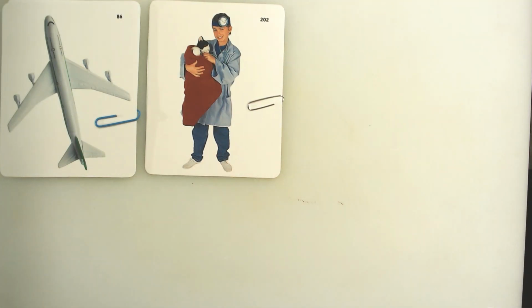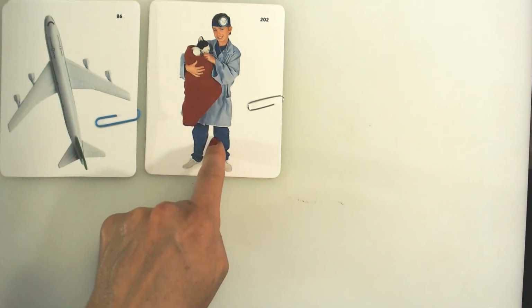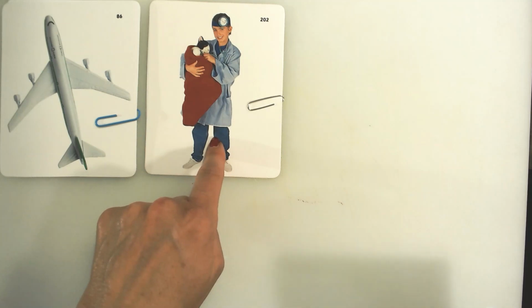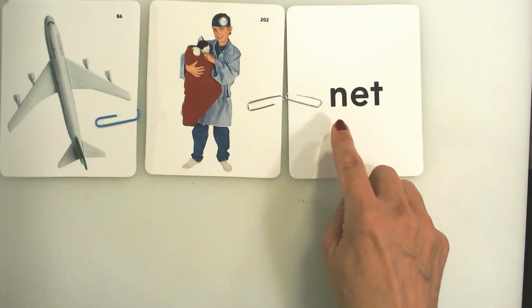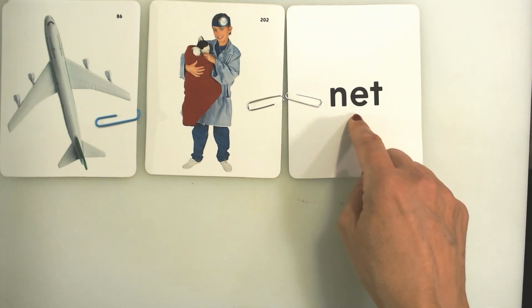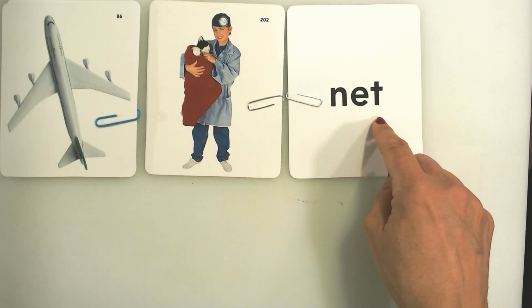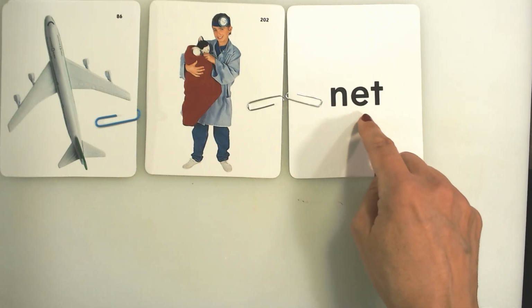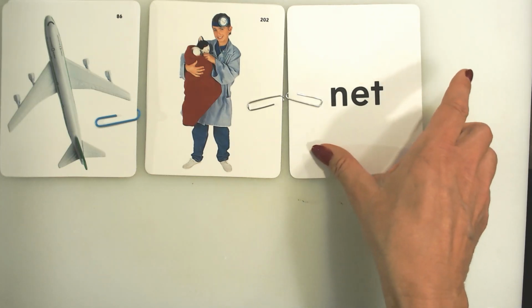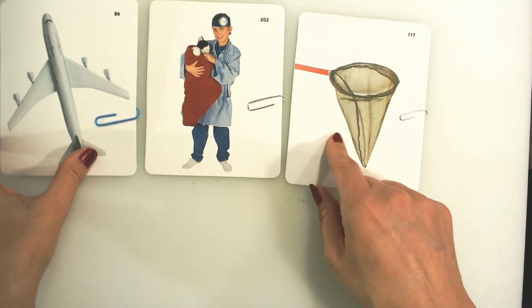Okay, next we have, hey, jet, vet. And this word says, net. There's a net.